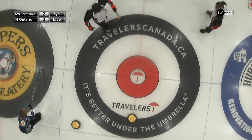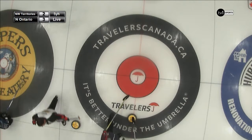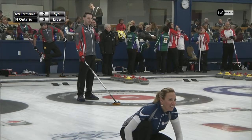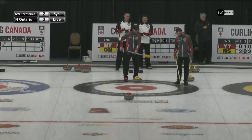And that's the other thing, Ed. Whether it's right behind that guard or not, it changes the shot. We're at the back of the house now, and rolling out becomes an easier option. I think he didn't want to roll directly behind because it gives the opportunity to freeze. No, you're absolutely right. That would change the strategy.